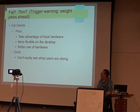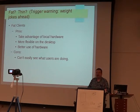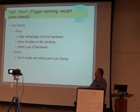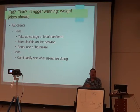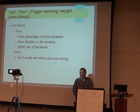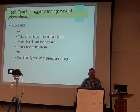So for fat clients, the pros, if you're actually running the desktop on the thin client, the pro is that we get to take advantage easily of all the local hardware, right? You see all the USB ports, all the regular local device handling works quite nicely. You're pretty flexible on the desktop of being able to handle a lot of different stuff. And of course, you get better use of the hardware, right? If you've got a little bit more powerful thin client, and we certainly had far more powerful thin clients than we had before, you can actually offload some of that processing power onto the thin client itself. The big problem, of course, is you can't easily see what your individual clients are doing.